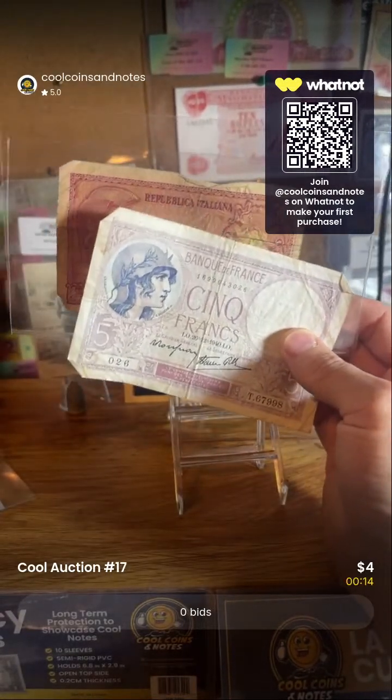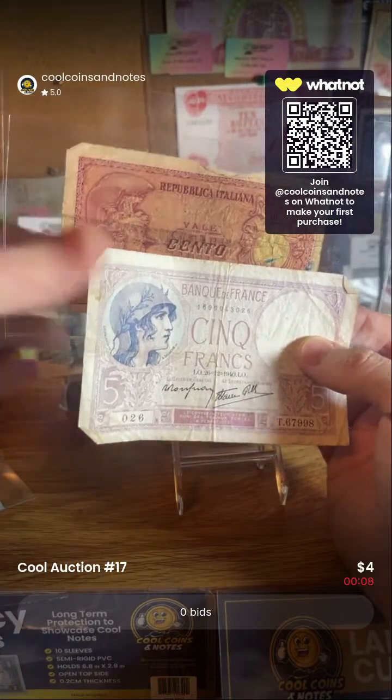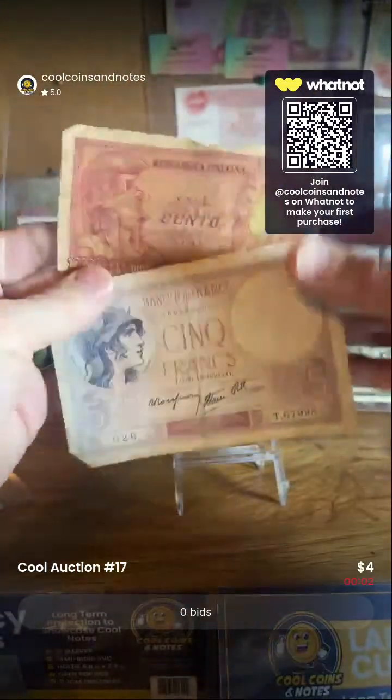Yeah, I know Tito wasn't a good dude. You've got France, 1940, World War II era note. And then a nice old Italian. I say it's nice. It's pretty well circulated, but, you know, this is a decent little lot. That's a better Italian note.